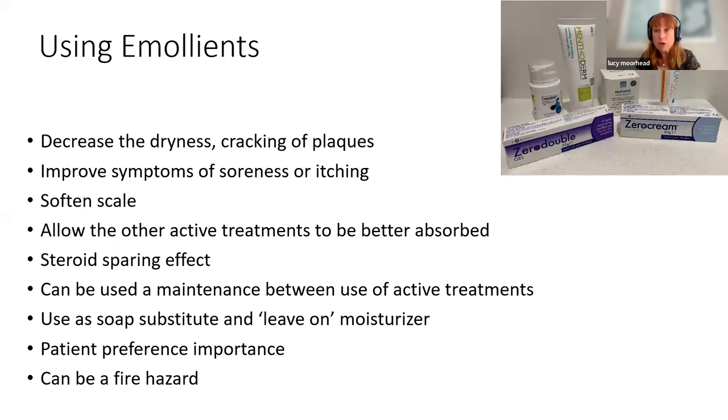Some moisturisers are more suited for leave-on products, and others, as I said, we would use as a soap substitute. Again, patient preference is important. We're lucky to have a number of moisturisers available that we can prescribe, and it's important that patients find one that they like and they want to use. So quite often we prescribe patients a trial pack, so that's 5 mini moisturisers. Patients will then take that home and decide which one they like the most.